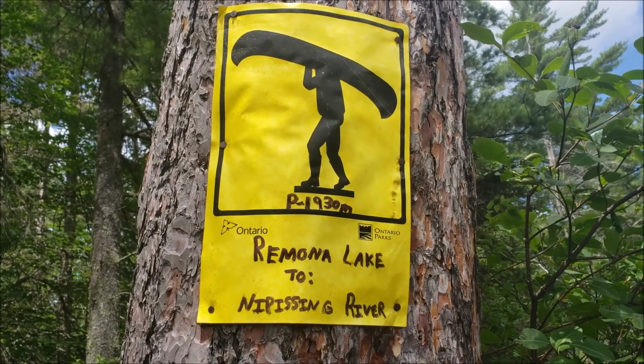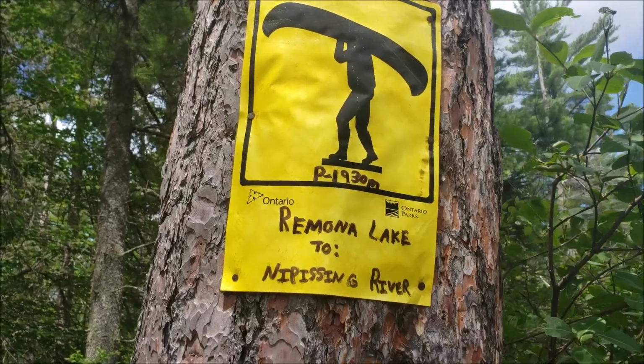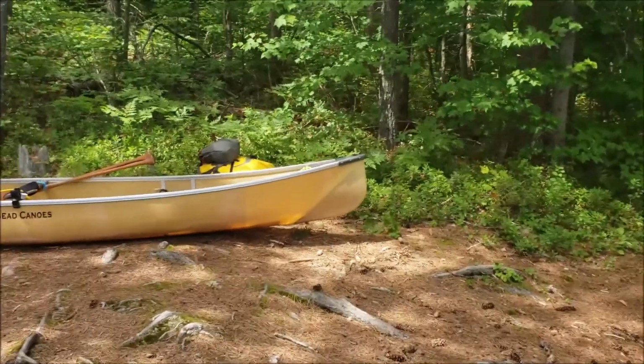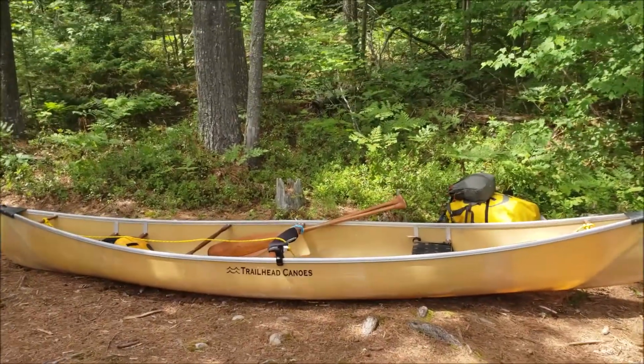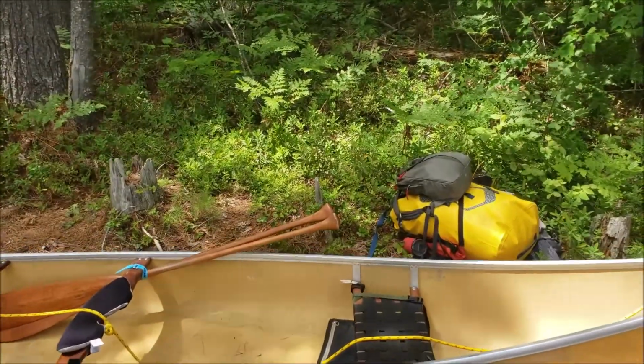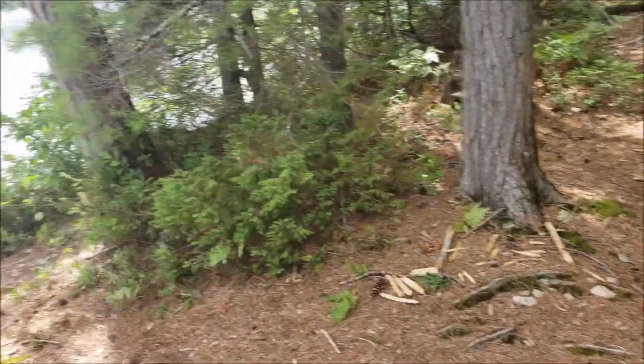So here we are at the big portage for the day. Ramona Lake to the Nipissing River. Almost 2 kilometers. Gonna try and single carry it. Planning on 2, maybe 3 stops in the center. Everything's all unloaded. It's all prepped and ready to go. Got on my hiking shoes.